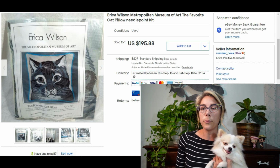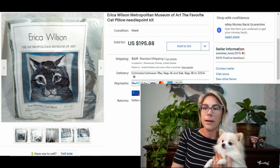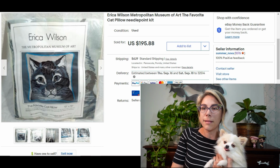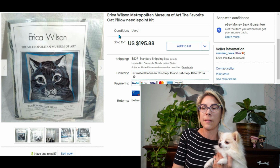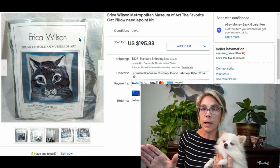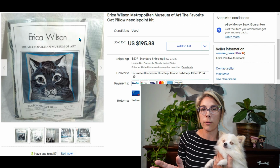And this is an Erica Wilson, the Metropolitan Museum of Art, the favorite cat pillow embroidery needle kit. I paid $5 for this, and it sold for $196 for a craft kit. I mean, that's a lot to pay to have to do some work, I thought. But this brand, this artist, Erica Wilson, is definitely one to look out for. And then combining it with the Metropolitan Museum of Art series is really what made this worth so much money.